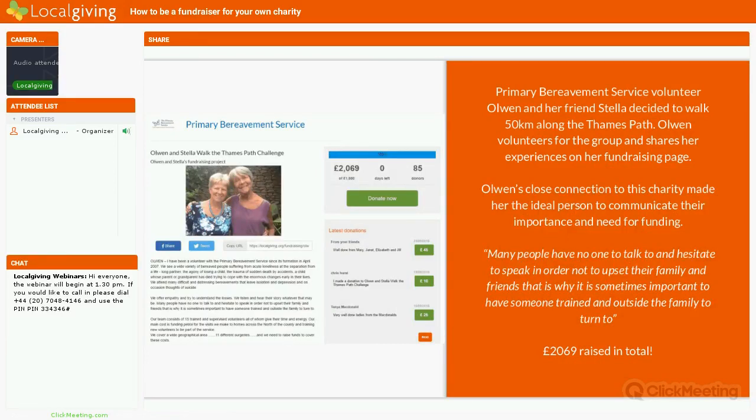Another good example of someone closely connected with a charity and local giving who took matters into their own hands was a volunteer at Primary Bereavement Service called Olwen, who also recruited her friend Stella, so led by example, and then got her friend Stella involved to do a 50 km walk along the Thames Path.